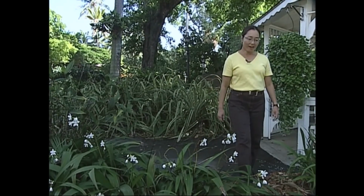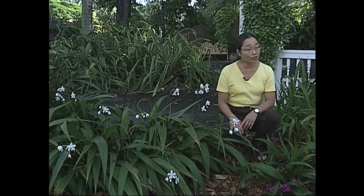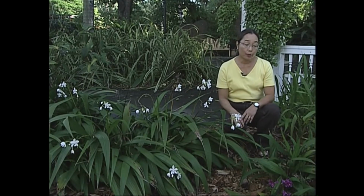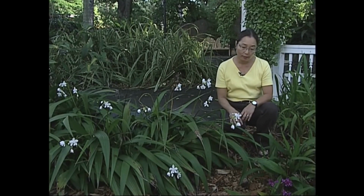All right, here we are. And what do you see before you here on the ground? You see orchids. Now there may be 25,000 different species of orchids, and there are probably tens and tens of thousands of hybrid orchids as well.